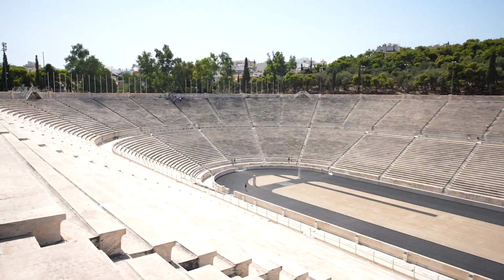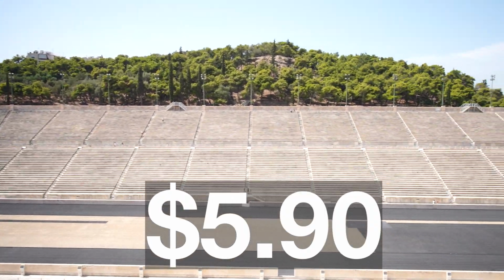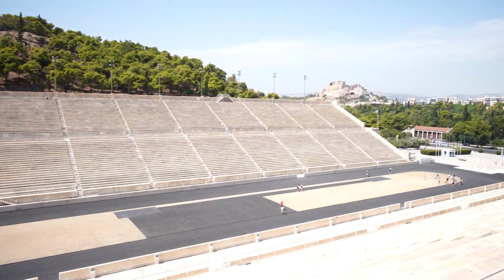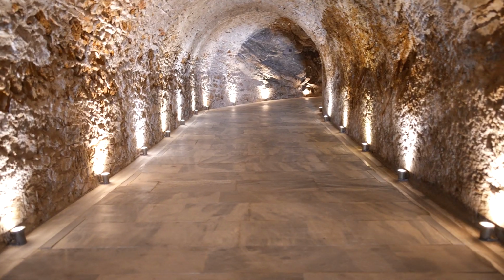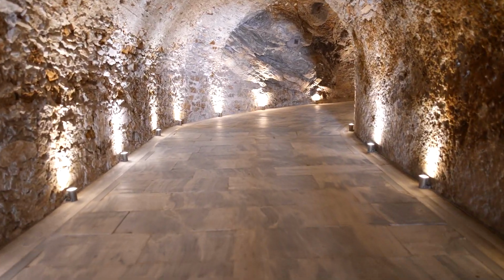Now this one was so amazing. The entry cost for this was $5.90, but wow, if you guys are ever in Athens, Greece, I highly recommend you come here. You get a telecom with your entry ticket, and they walk you through the whole history of it. It was really amazing, and despite it being so hot, my wife and I really enjoyed walking around and just taking in the sight.